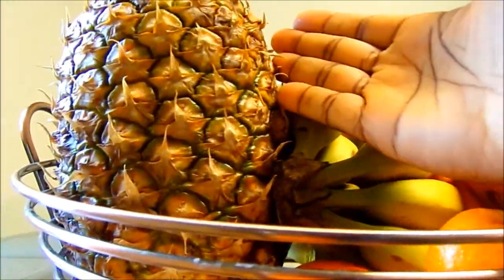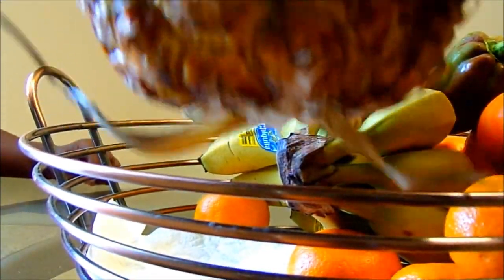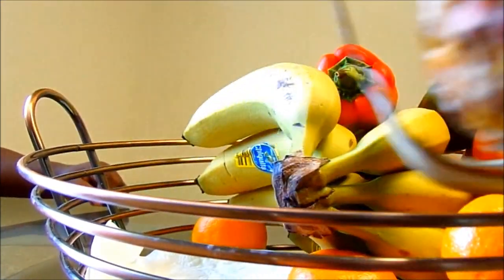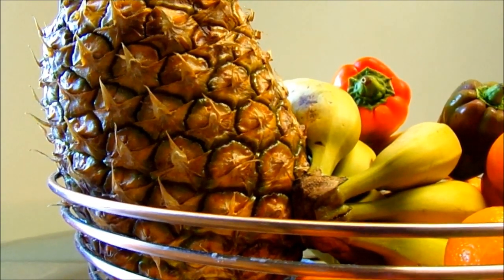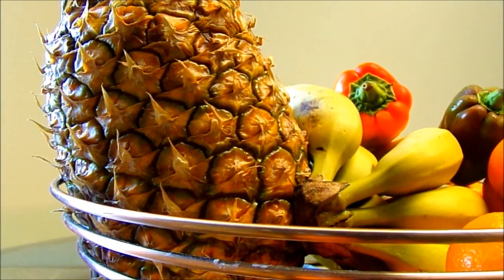And what is this? A pineapple. What color is a pineapple? Brown. Okay. Now, is a pineapple sweet or sour? It's sweet. It's very sweet. I love pineapples. Do you love pineapples? Yes.